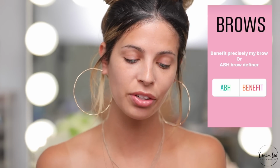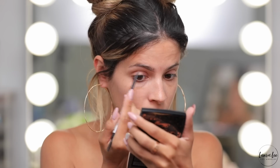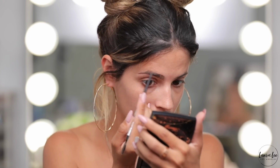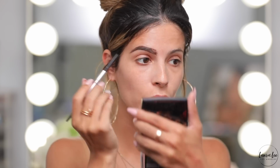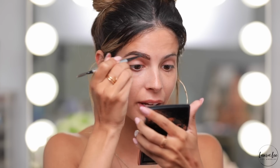Honey. I put the ABH Brow Definer against the Precisely My Brow Pencil, and you guys picked Precisely My Brow Pencil. I love both of the products, and I use this in shade number 4. So let me just carve out these brows, because that normally takes me the longest, although I do it pretty quickly. Before I do my brows, I like to use a close-up mirror, and then a far-away mirror sitting right here, so that I can go back and forth and see how they really look from far away.